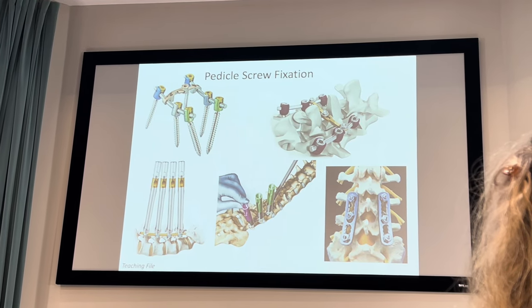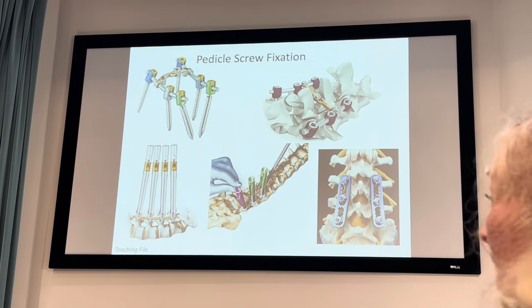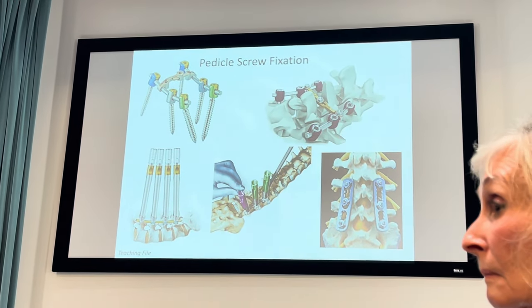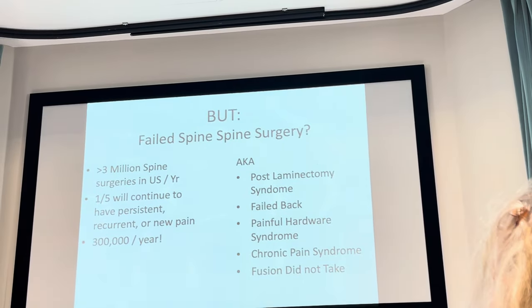So, but I had a eureka moment, and I'll go over that here in a second, as to why I moved away from fusion surgery to microsurgery. And how many have been in one of these seminars before? I apologize. Okay, so these are. Thank you.